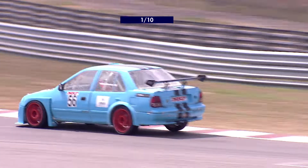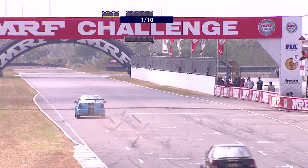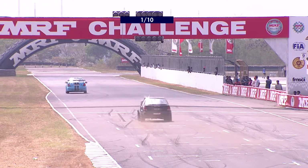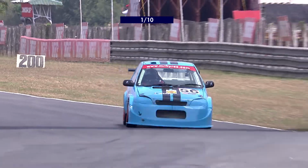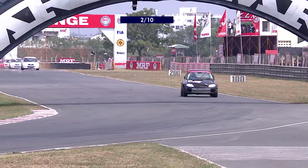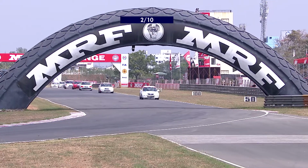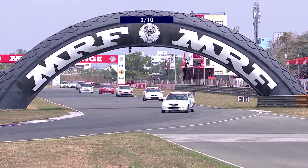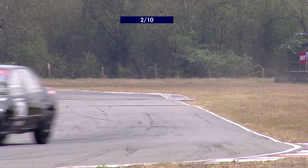Turns through the right-hander and now sprints up toward the timing line. 1 of 10 is done in the book. Nikant Ram leads. 2nd is Vijay Kumar, the modified ITC cars, heading the Superstock class leader, Ritwik Thomas. 4th now is Joel Joseph. In 5th place, it's number 25, the Honda City of Deepak Ravikumar going through the shot. And in 6th place is Raja Shekhar.